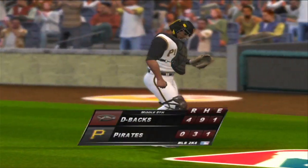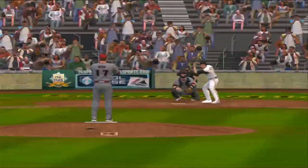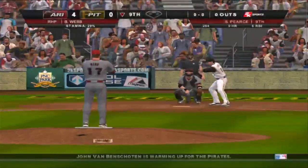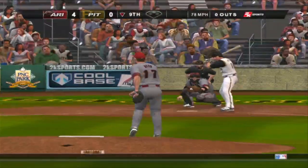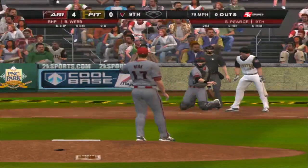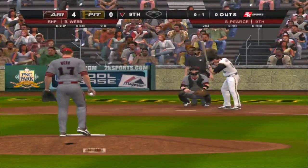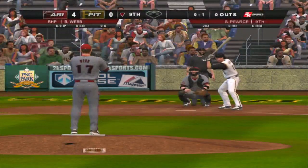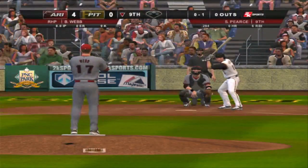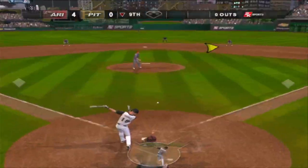Nothing across here in the end. On now to the bottom of the ninth. The D-backs have the lead, 4-0. The numbers 9, 1, and 2 spots due up next. First pitch is a big curveball in there, 0-1. Welcome to the game. Leading off the bottom of the ninth inning for the Pittsburgh Pirates. Pitcher, number 18, Steven Pierce. Right back to the mound.